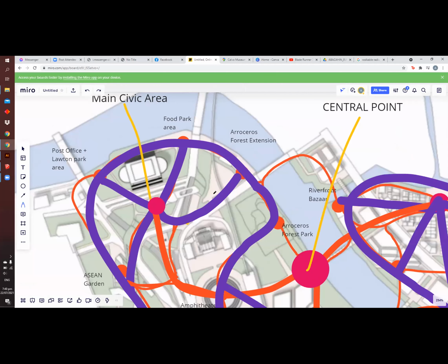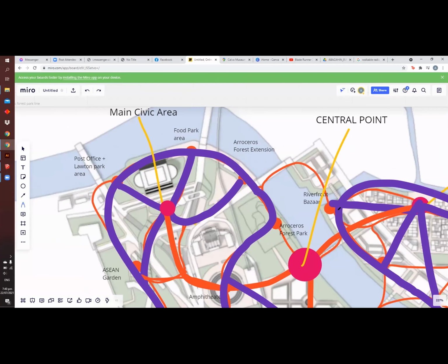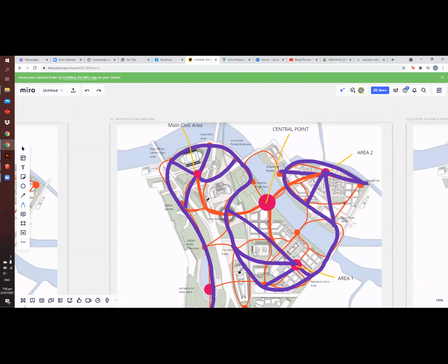And so as we go along, you can see how these different kinds of recreational spaces differ from one another depending on their context. Over here we had the amphitheater that we talked about a while ago, the City Hall Plaza.